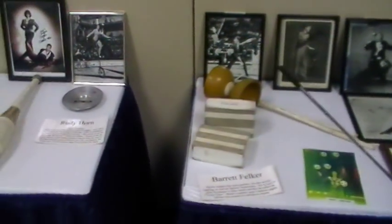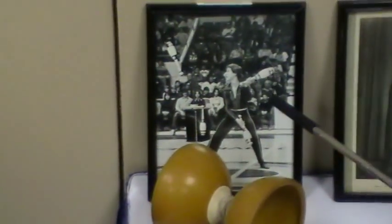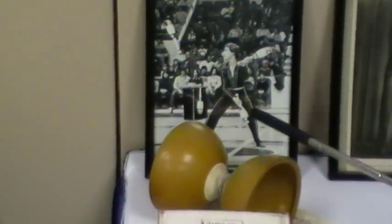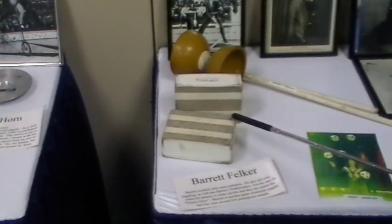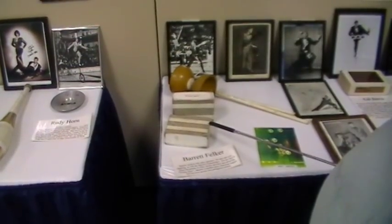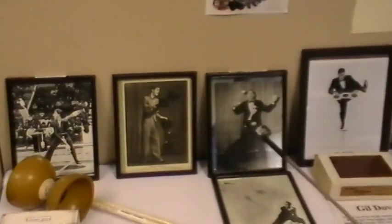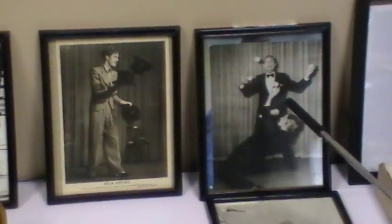A brilliant juggler was Barrett Felker. He teamed up with several people, and here he's working alone doing a Globetrotter show. He currently is with Alan Jacobs, a club swinger personified, a funny guy and a very talented individual. Here are 2 pictures of Bella and Chris Cremo, big-time jugglers worldwide.